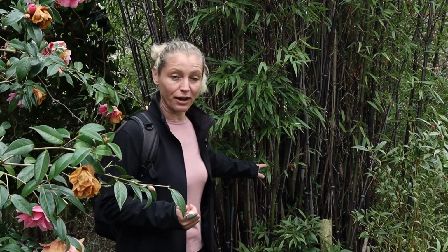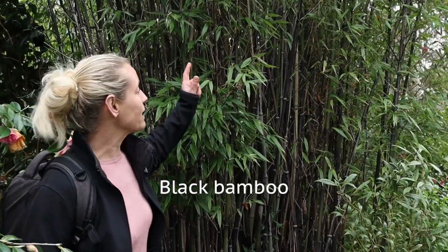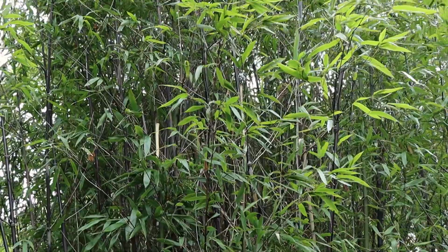We're just on our way to the Japanese part of this garden, and look what I've just found, black bamboo. This one is really, really tall. I don't think this has been pruned, and it's quite thick, so this must have been growing here for quite a while. If you want to know more about black bamboo, we just released a video recently.